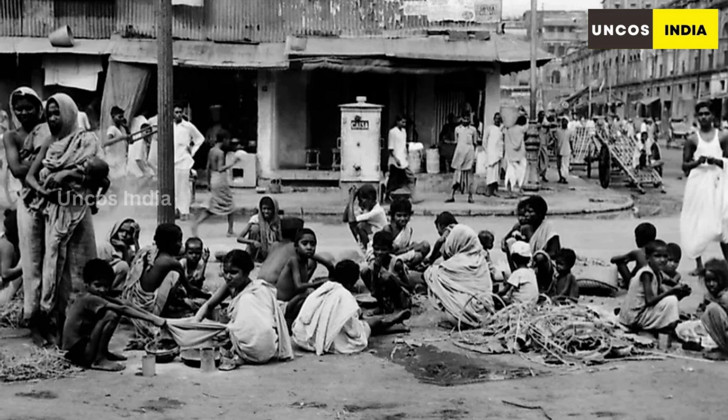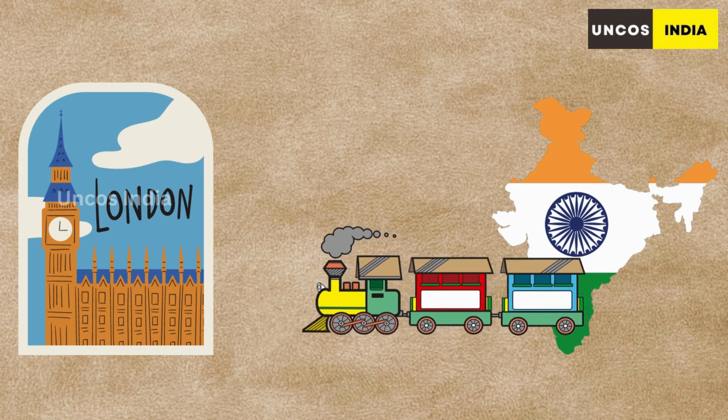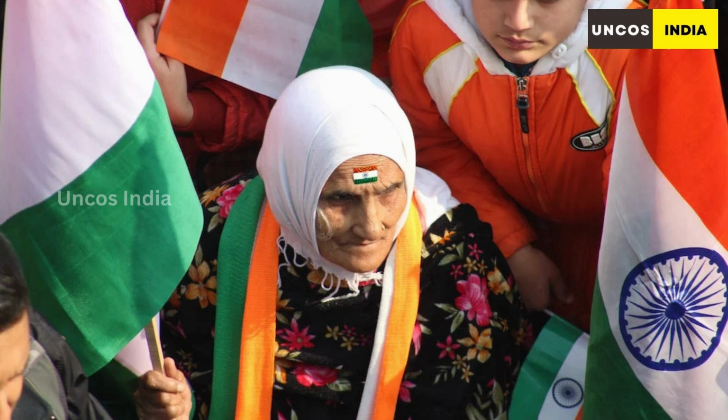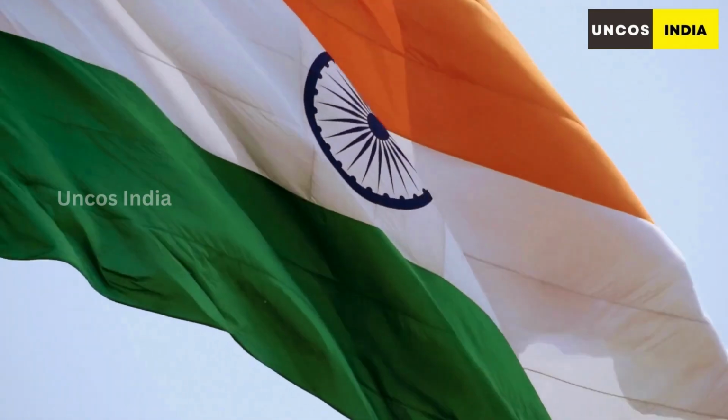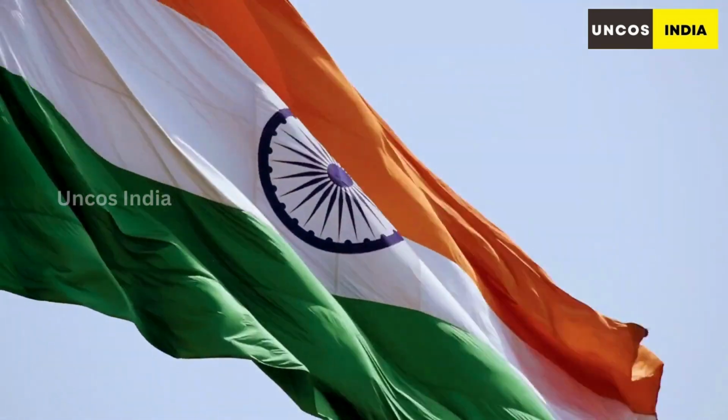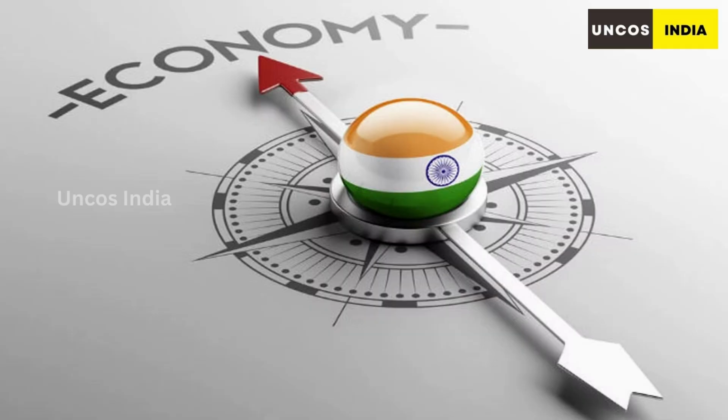The economic impoverishment of India under British colonial rule was a result of deliberate policies and practices that aimed to exploit and extract wealth from the country. The British prioritized their own economic interests at the expense of India's economic well-being. The legacy of this exploitation has had far-reaching effects, shaping India's economic challenges even after gaining independence. Acknowledging this history is crucial for understanding the roots of India's economic struggles and charting a path towards sustainable growth and development.